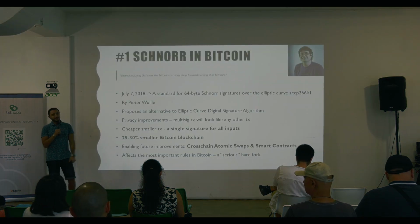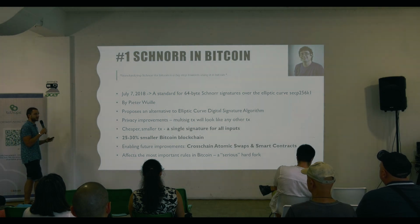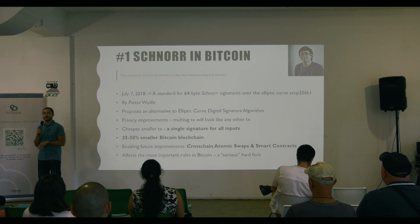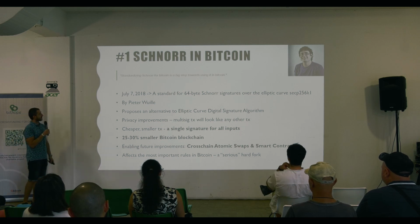So this is the primary thing that happened this month. This is very interesting for me because it's an upgrade to the Bitcoin protocol, which I have been looking forward to for a long time. Of course, it hasn't happened yet.